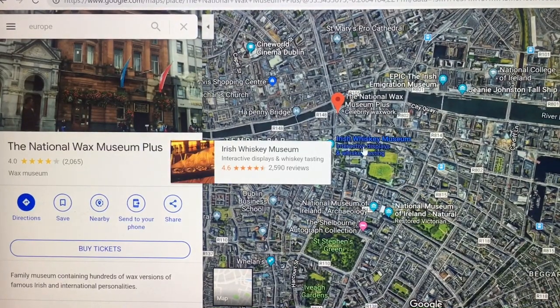National Wax Museum Plus. Family museum containing hundreds of wax versions of famous Irish and international personalities.